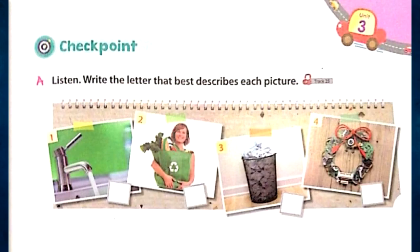Checkpoint A. Listen. Write the letter that best describes each picture. A. The trash can is quite full. It's time for someone to take out the garbage. B. No one is using the sink, but the water is on. It should be turned off. C. The decoration is made from old computer parts. It's an interesting way to recycle. D. My mom reuses a cloth bag whenever she goes shopping. It saves paper and plastic.